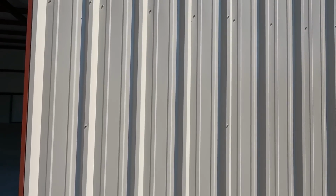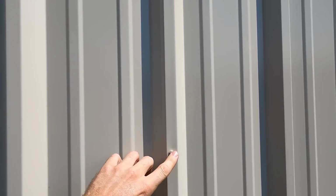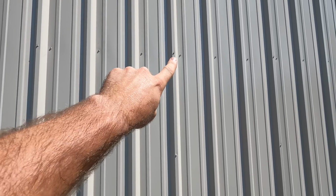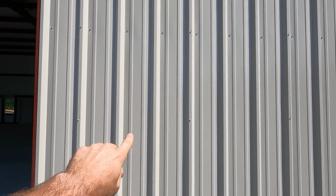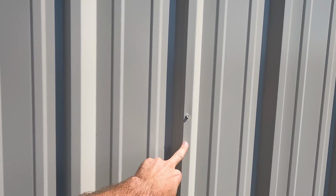Each one of these panels is 3 feet wide, okay? So you've got an entire panel, and you can see there are screws on the ridge right here. Those screws are stitch screws, okay? They're a shorter screw, and that attaches the ridges of these 3-foot panels. So you've got a panel that starts here and ends right here.